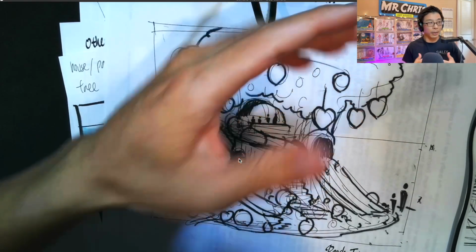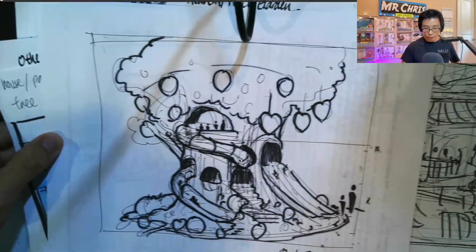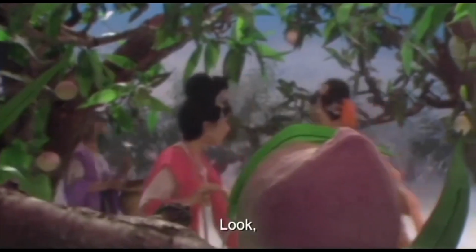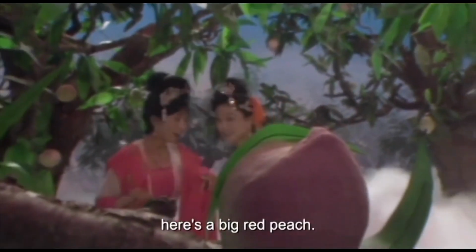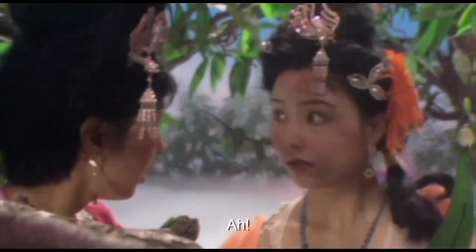Okay, so I thought it'd be good to talk a little bit about the project in general. In Journey to the West, there's a story where the Monkey King goes to the heavenly palace or something like that. He eats some type of peach that he's not supposed to eat, and he gets internal life and stuff. So this was the zone I was tasked to do.